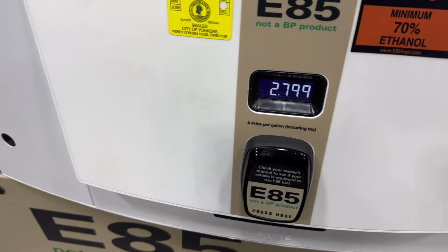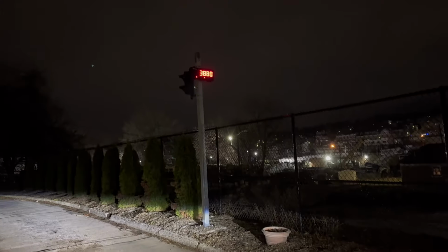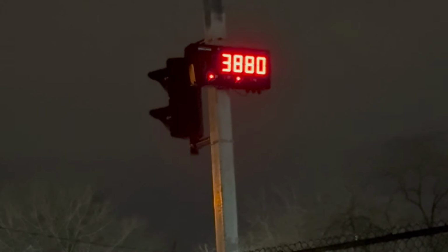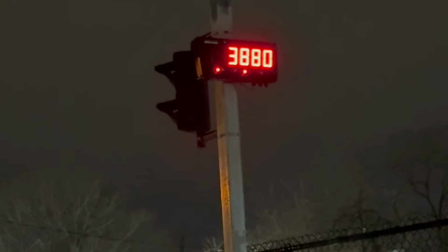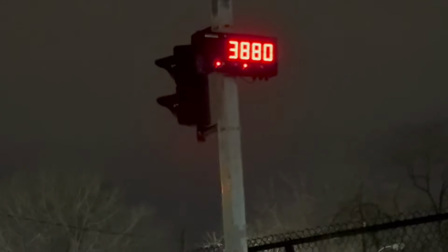Gotta love that price. Cannot beat that price. So I put like $9 worth, 3 gallons. Let's see what the E concentration is, and I'm throwing her on the scale now. So, moment of truth. Without me being in the car, it now weighs 38.80. It used to weigh 40.20 if I'm not mistaken. It comes out to 4,000 flat. So yeah, that's a lot of weight reduction. Let's see if that makes any difference in the times I do.